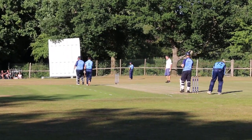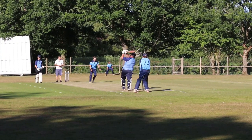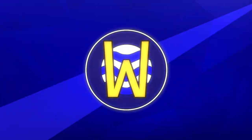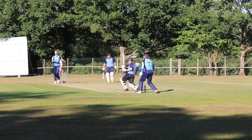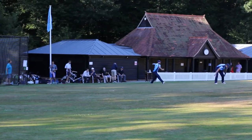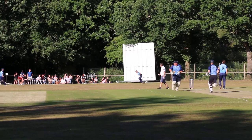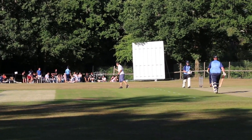Very agile, well fielded there from the bowler. He's got a wicket. So the run rate seems to have slowed here a little. I'm sure these guys will be eager to start hitting the boundaries again. There you go, there goes Ben. Another misfield. Luckily he's got a fielder backing him up there. Full and straight. You're always going to hit those. Not where you want to put it.